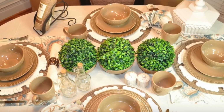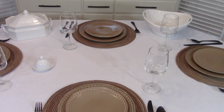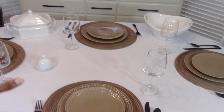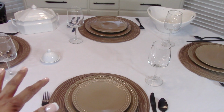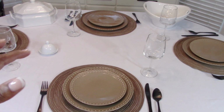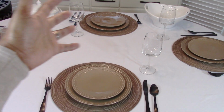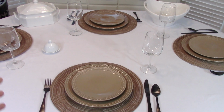I just wanted to use the same dishes so I could show you how to build upon that and change the look for little money. So we're starting off with the items in that video, and this setup right here would run you $40. So I'm assuming you already got your basics and you spent your $40 and you have all of these materials.